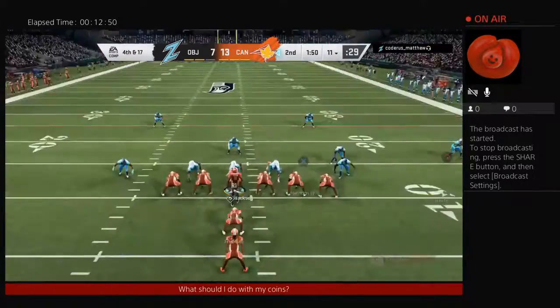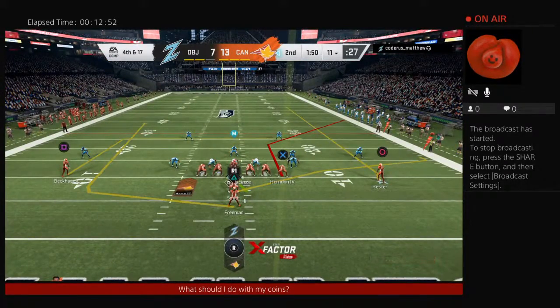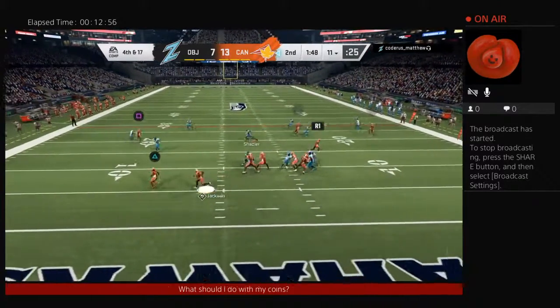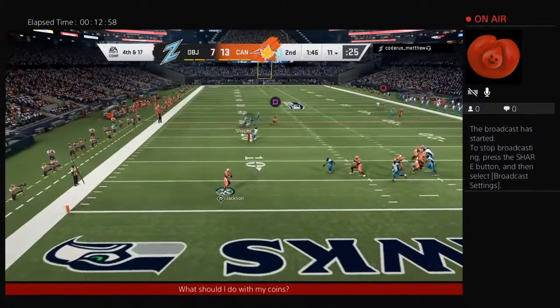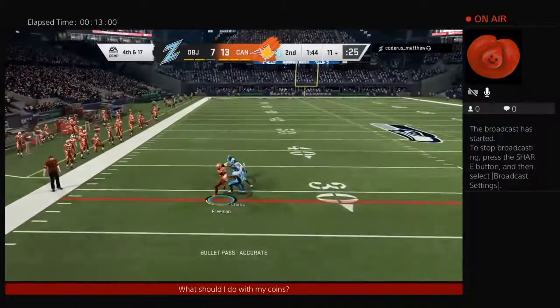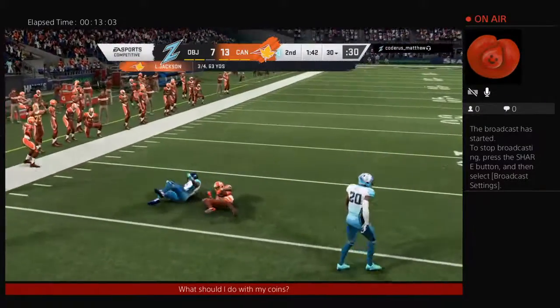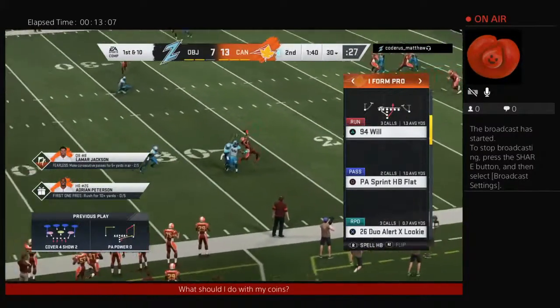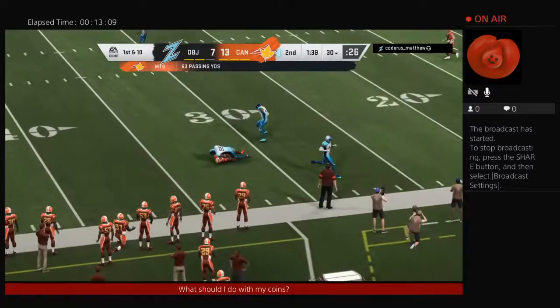And how about this? 4th and long, and they're going to go for it. They'll indeed go for it with Jackson forced out to his left. He's going to have his running back. It's complete. 4th down, no problem. 19 yards that time, and now it's 1st and 10.